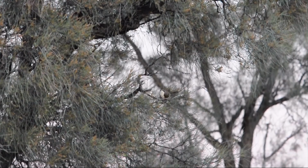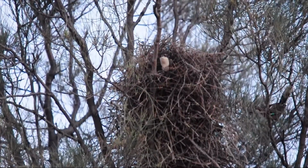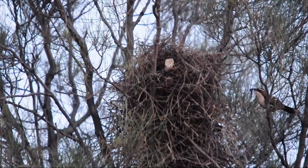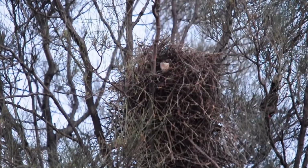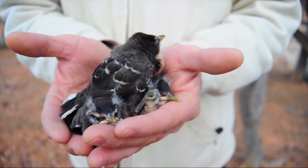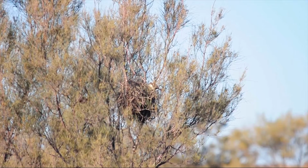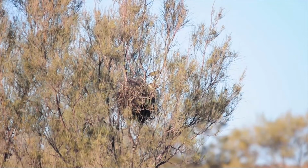Now, because these helpers, these non-breeding individuals, are almost always related to the offspring they're helping to rear, they are passing on their genes to the future generations indirectly. So even though they're not actually producing these offspring themselves, because they're so related to them, they can still improve their evolutionary success.